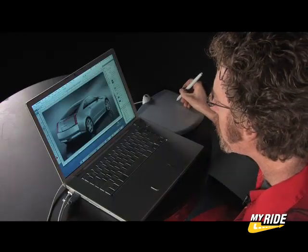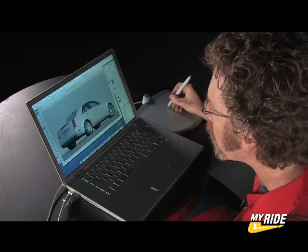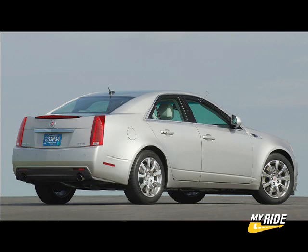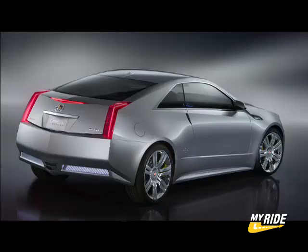So from here, you can see how they created that. Now what they did, essentially, was they took the greenhouse area and they squatted that down. They took the body form and they lengthened that so it was a little wider. They took the rear end, made it a little bit shorter. Front end was about the same. And from that, then they created the concept, which is really cool.